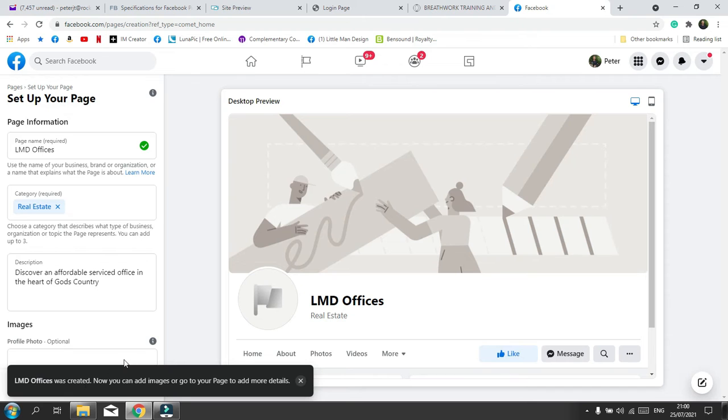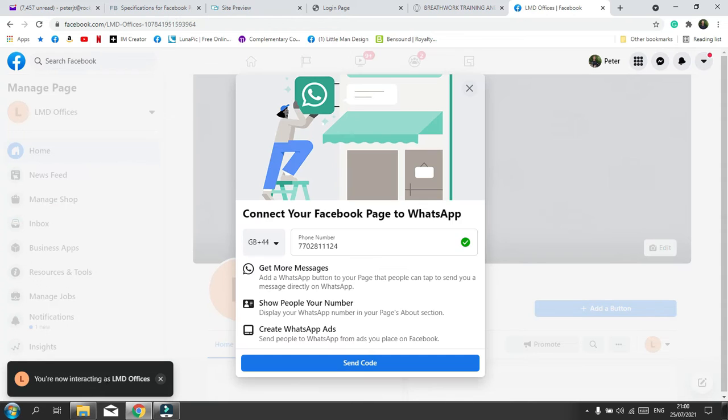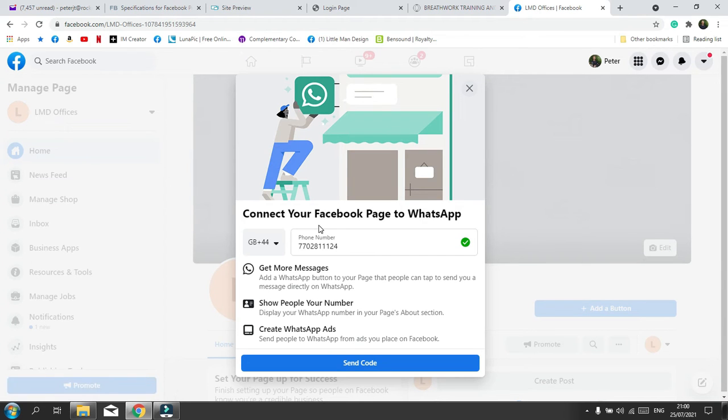So here we go. Go to your page to add more details. I just click save again and it'll give me the page. Now it's asking me to connect it to WhatsApp. So as you know, Facebook owns the world now. So if you had a WhatsApp business app on your phone, or somebody in your team had it on their phone, you can get this connected to your WhatsApp.